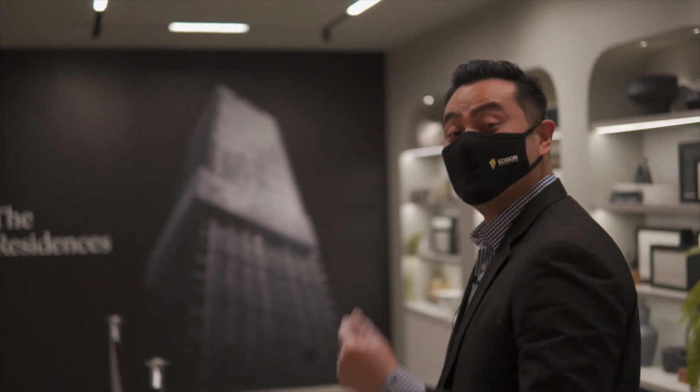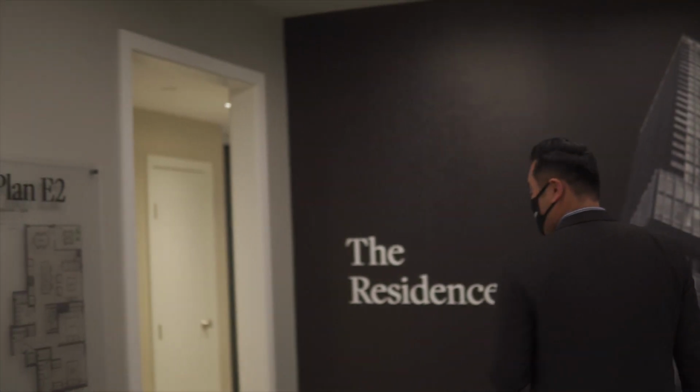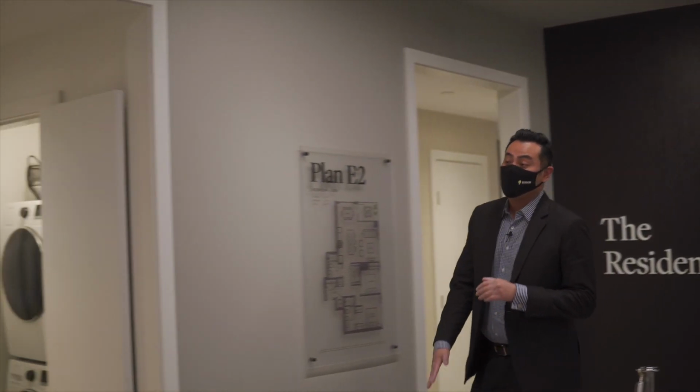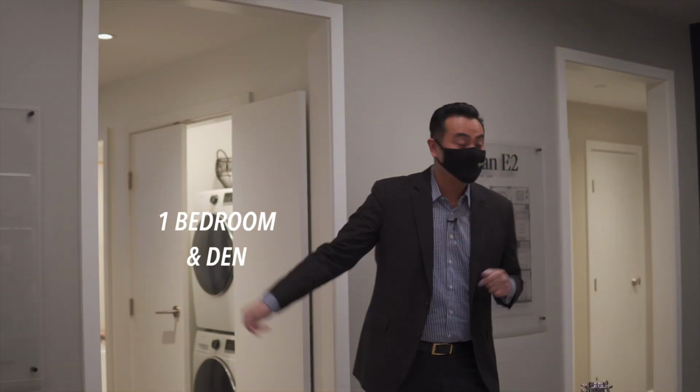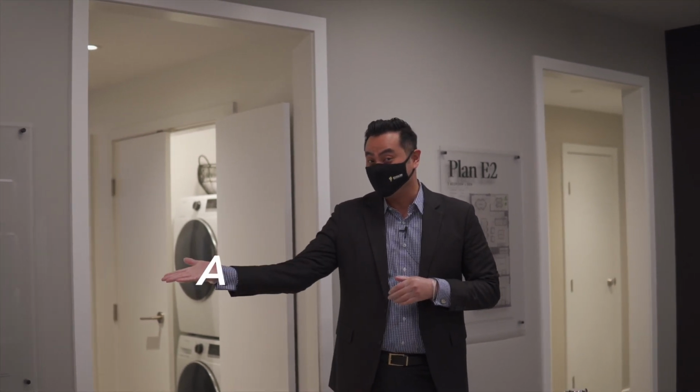Okay, so we're walking towards the display suite. We have two choices here, right? We have one bedroom and den here, and we have two bedroom and den here. So which one would you like to go to? Option A or option B? You have chosen A. Come with me.